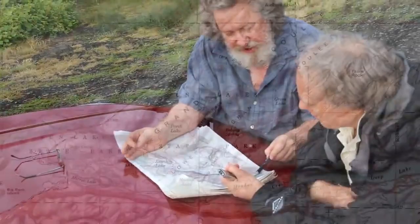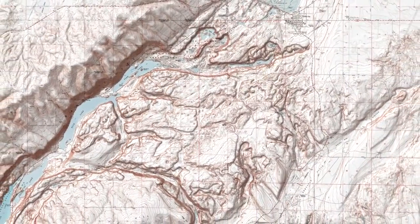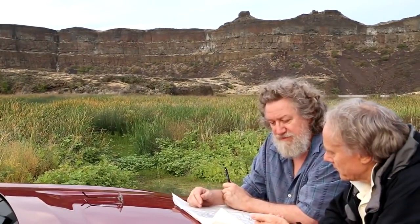Yeah. And you can see there's just a labyrinthine complex of things. Look at all these little cataracts. Yeah. They say little, but they're not little. They're big. The whole thing is just a disaster area, basically. I mean, you couldn't even do this with hydrogen bombs. Yeah. Massive destruction. Massive destruction.